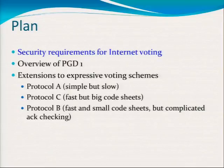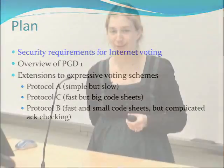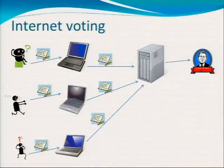So let me start off by asking, what are the security requirements for internet voting? Think about what internet voting might look like. We've got a collection of voters, each at their own little PC. They enter their vote into the PC. The PC transmits the vote across to some kind of server. The server adds them all up together and announces a result. It's really simple, right? We all know that computers are really good at adding up lots of numbers very fast and very accurately. What could go wrong?